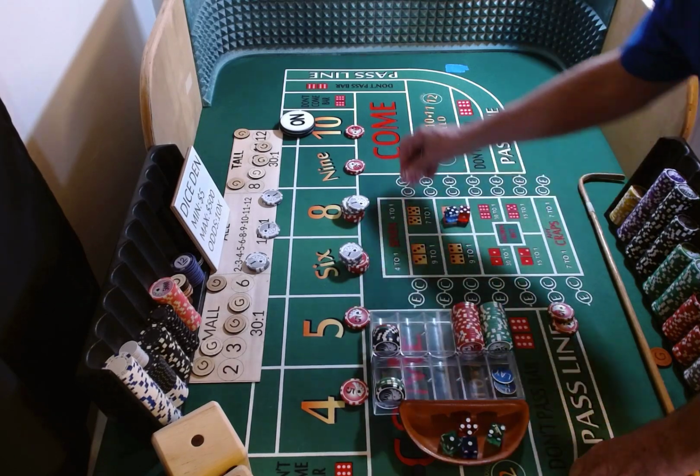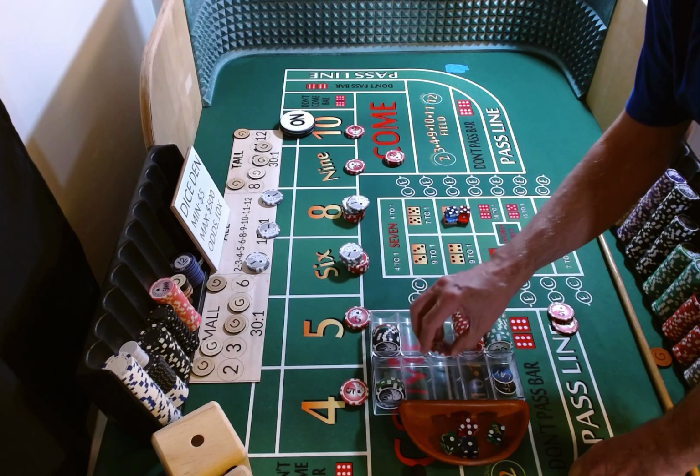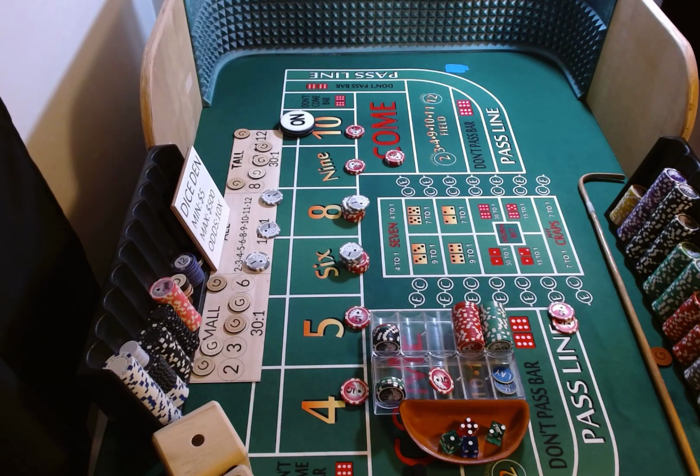We're going to come out with a $15 come bet. See what that does. Three, two, three, six. Dice are out. Three, six, nine.